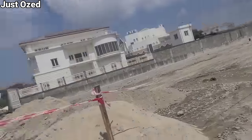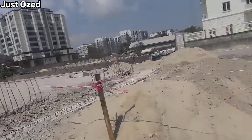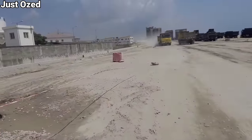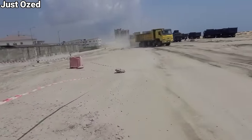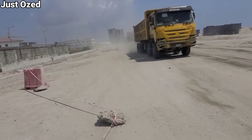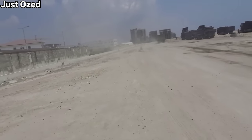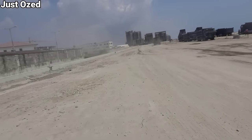So guys, this is where we've come through, and this is how much they've achieved on the Lagos-Calabar Coastal Road as of November 2024. My goodness! Whoa!